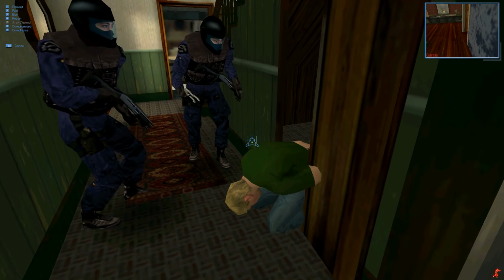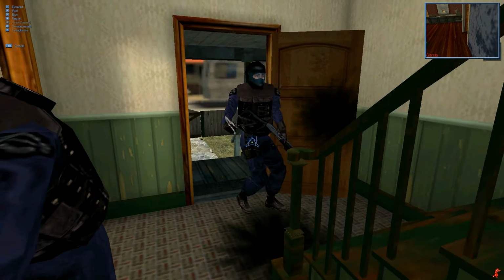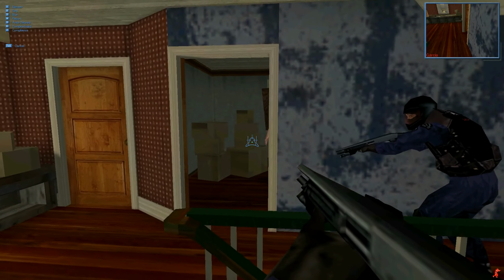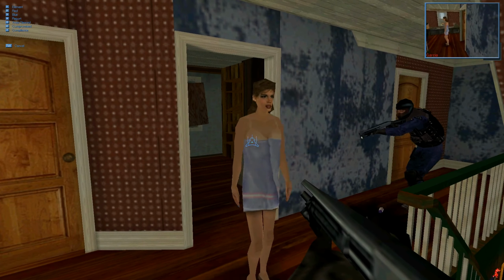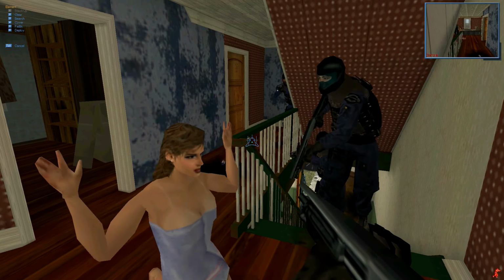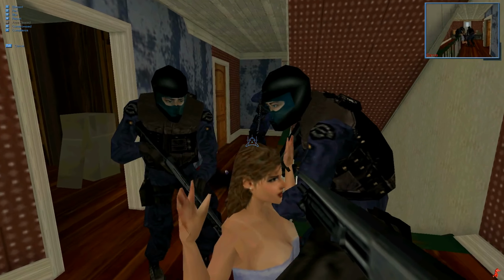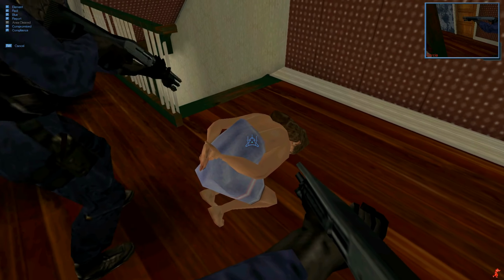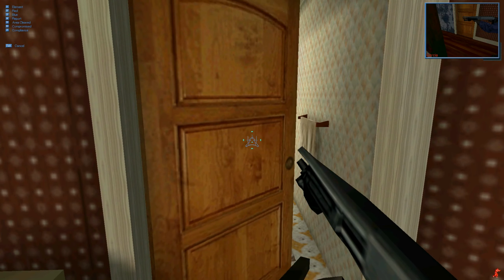Lead, suspect secured. This is entry team. Suspect is secure and ready for transfer. Copy entry team. Trailers incoming. Proceed. Hands up. Blue, get down on the ground. Cuff him. Lead, civilian is secured. This is entry team. Civilian secured and ready for evac.